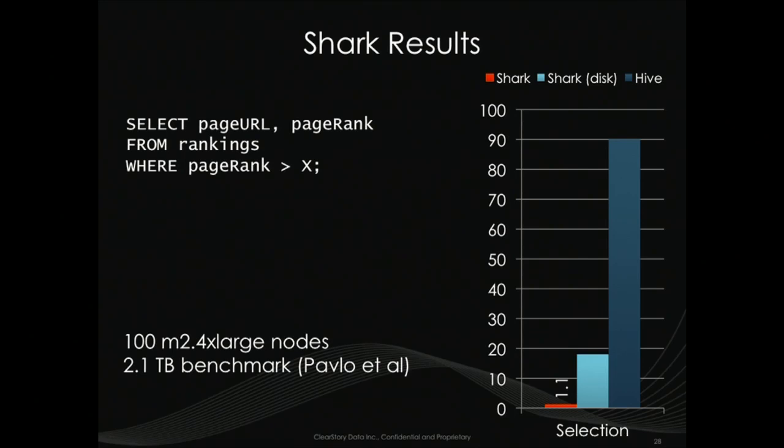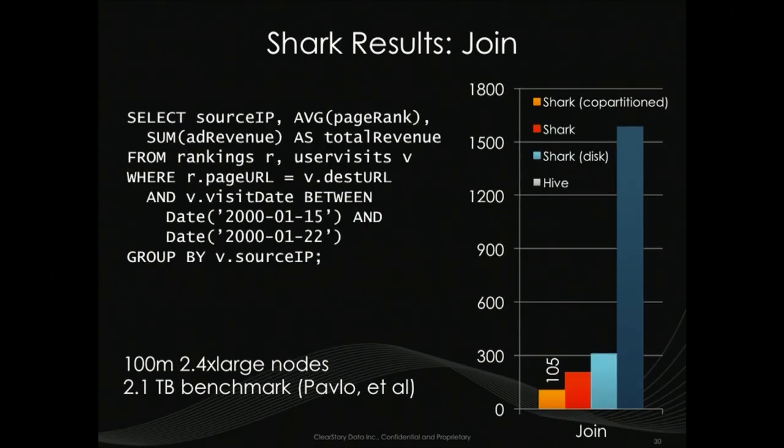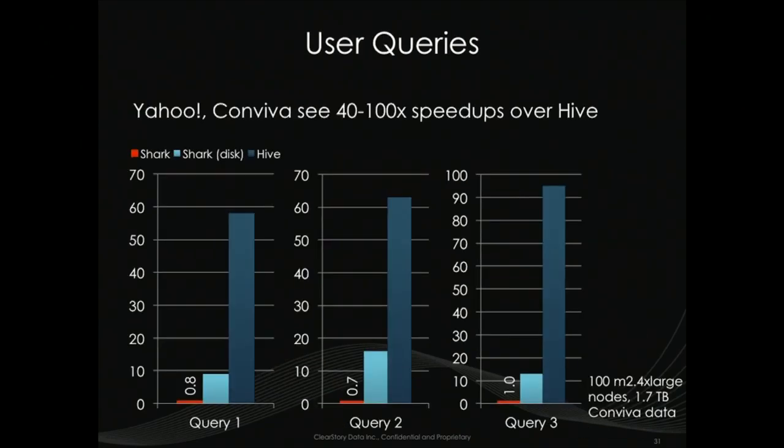So this is a really simple select query where it's going about 100 times faster. This is a group by where it's going, I think, about 20 times faster. And even on complex queries with multiple joins and things like that, we have a significant speedup because of the more general execution engine, even if the data is sitting on disk. So I don't have a ton of time to go into it, but it's something we're excited about. And user queries that people have tried see the same thing. So it's not just these benchmark queries. Actual user queries also go significantly faster.